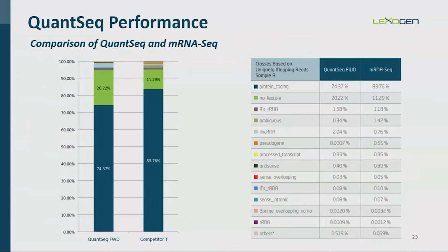When comparing mapped reads between QuantSeq and conventional mRNA-Seq, focusing on differential expression metrics, you'll see that the results are very similar between the two. You will notice that there's one outstanding feature that's unique to QuantSeq: the reads are mapping to no feature to a higher degree compared to mRNA-Seq reads. This is depicted here by the green bar.